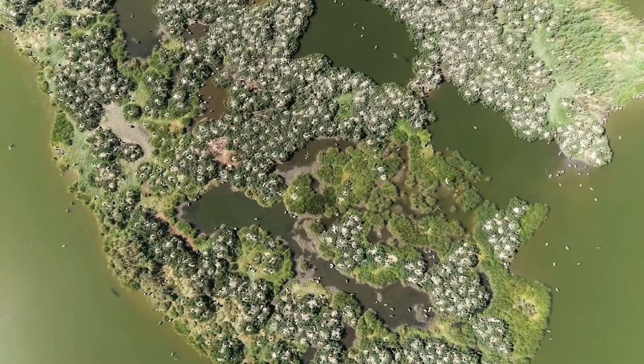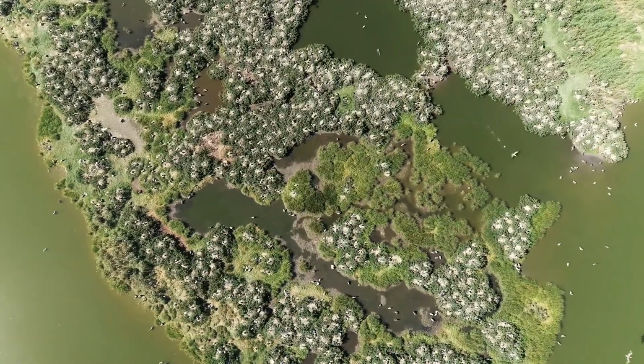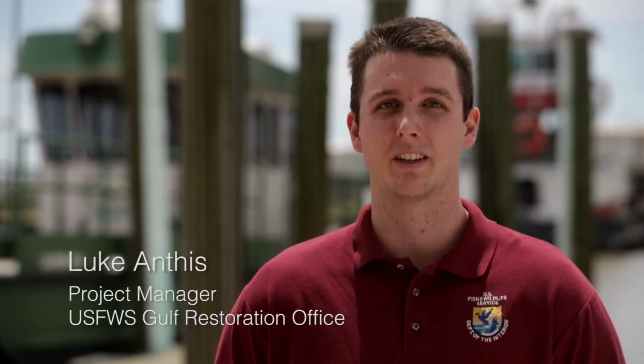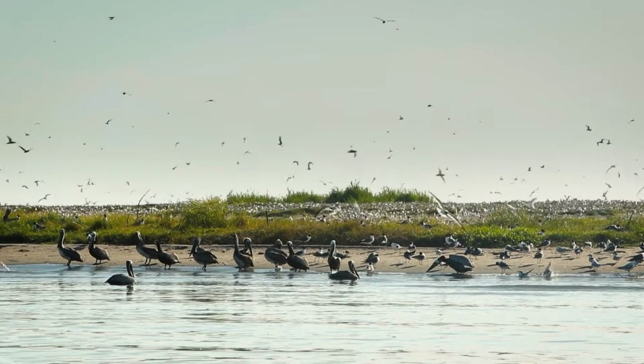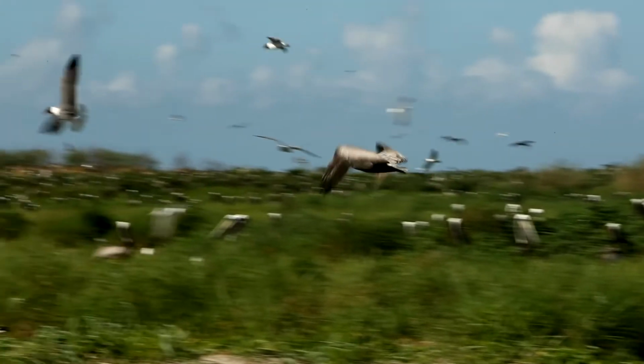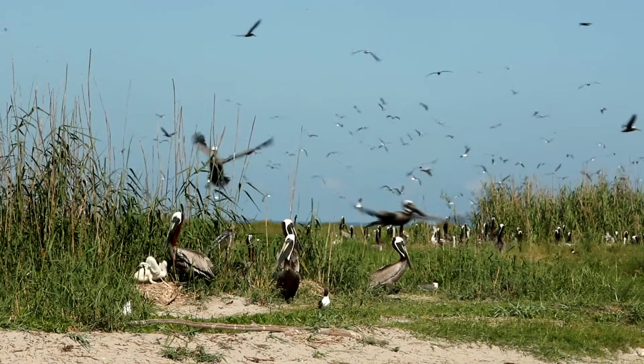Luke Anthus, Project Manager, USFWS, Gulf Restoration Office: The BP oil spill killed approximately 27,000 brown pelicans across the Gulf of Mexico. Breton Island serves as nesting habitat. It not only provides nesting habitat for this local region, but it helps for the entire brown pelican population.